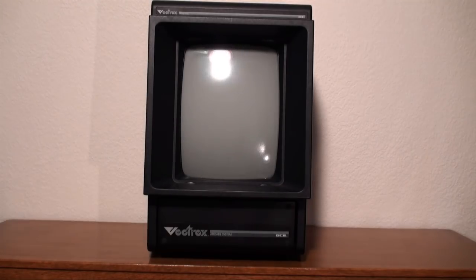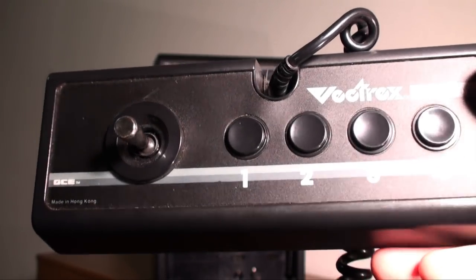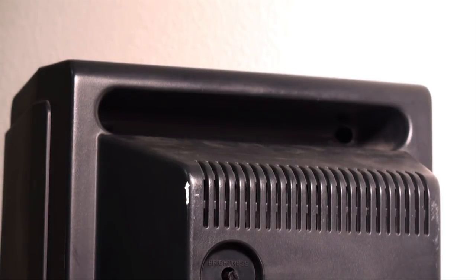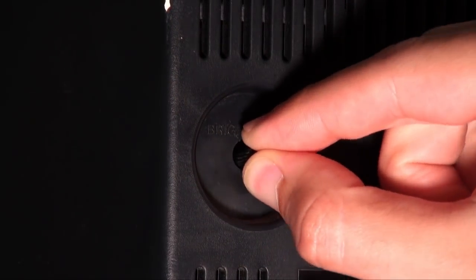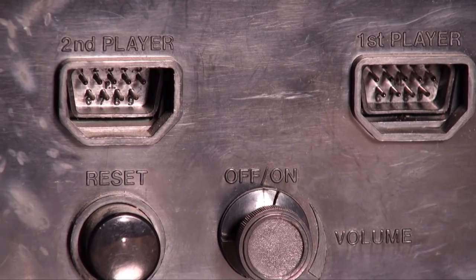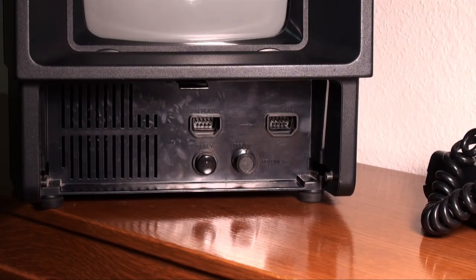So here it is, the Vectrex. This system was so unique in that it was all-inclusive. Even the controller is packed into it. The only thing you have to do is plug it in. At the top of the system is a grip handle, so you could take it on the go. On the back was a knob that could adjust the brightness of the monitor. The front contains the monitor and the controller as well. Behind the controller bay is the sound/power switch, reset button, and extra controller port.